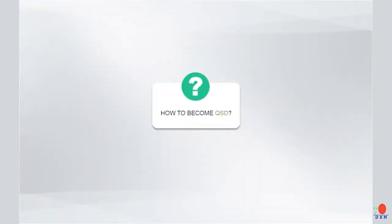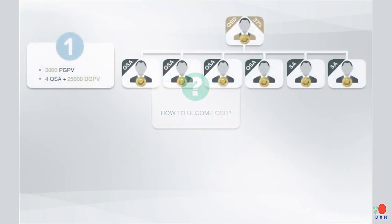How can we become a qualified star diamond? For becoming a qualified star diamond, you must attain 37%. For obtaining 37%, you have 2 options. In the first option, number 1, you need to have 6 star agents in first generation. Number 2, you need to have 4 qualified star agent lines. Number 3, you need to maintain diamond group point value of 25,000. You will be eligible for 37% and will become a qualified star diamond.